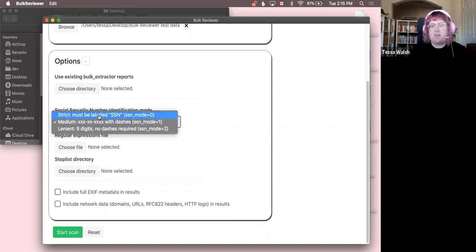Bulk extractor also has a strict mode, mode 0, where there has to be a label SSN at the front, or a lenient number, which will just match any combination of 9 digits, which, as you could expect, returns a lot of false positives, but also has greater coverage. So you're not going to miss anything. You might just get a whole lot of things that aren't social security numbers either.